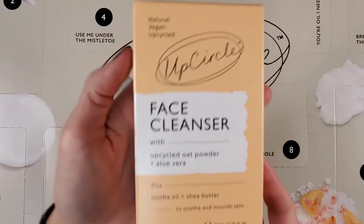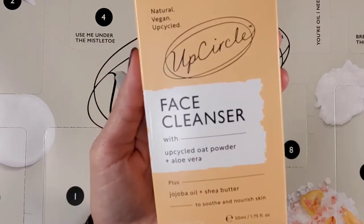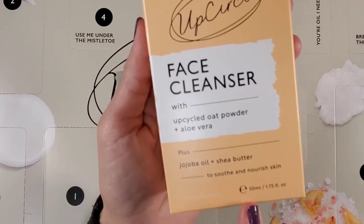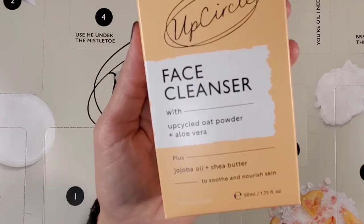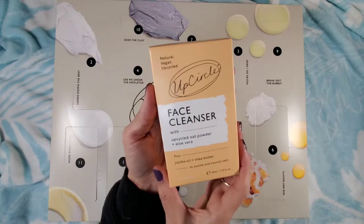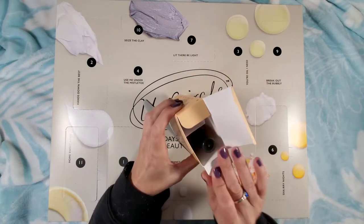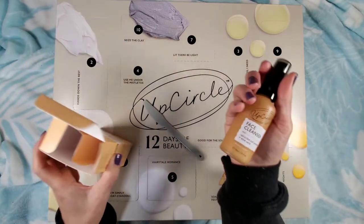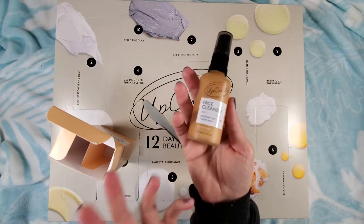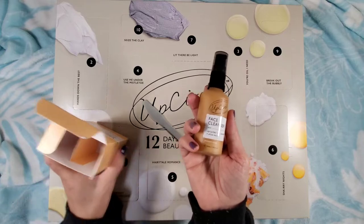All right, so number one, we get face cleanser with upcycled oat powder and aloe vera, plus jojoba oil and shea butter to soothe and nourish skin. So the upcycled ingredient is the oat powder. Face cleanser, I was wrong on that one. And it is a glass bottle. Okay, I thought so. They don't use plastic containers, so it's either glass or metal or cardboard.